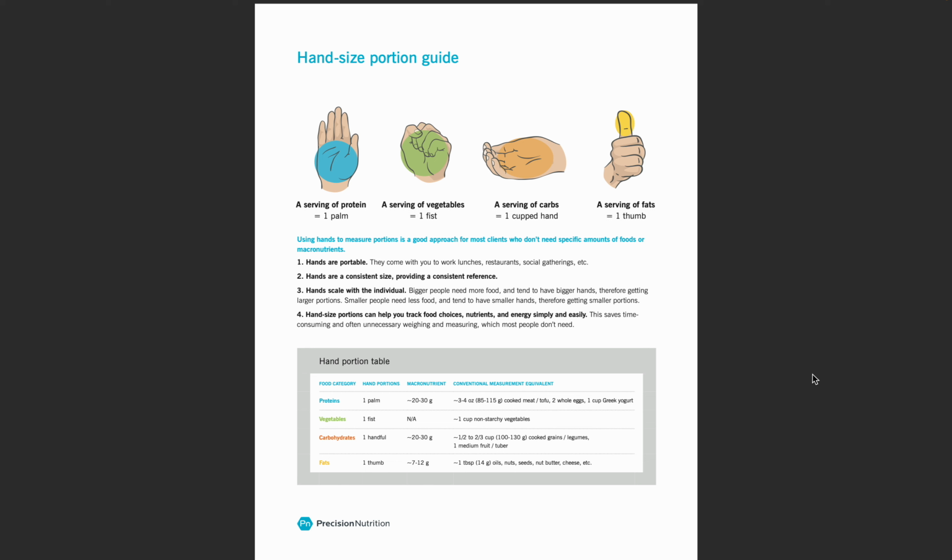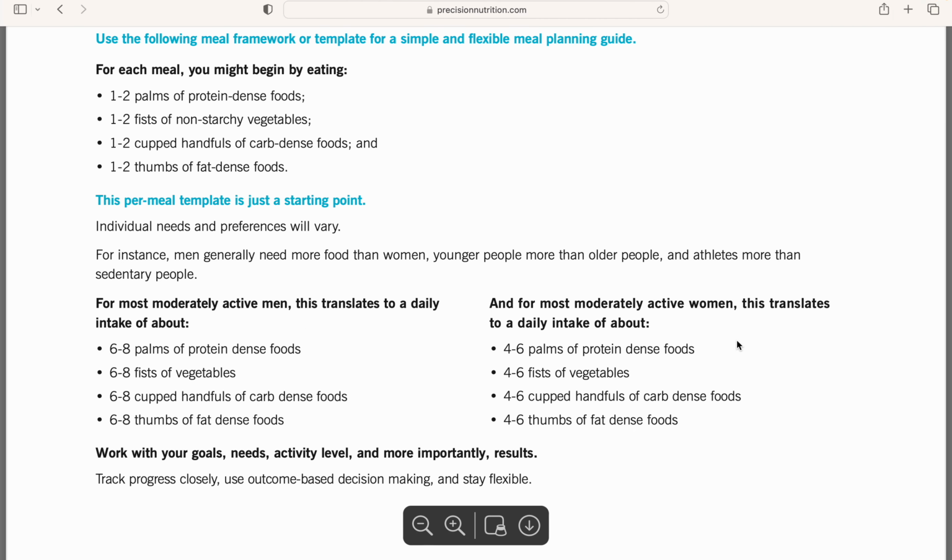And these equate to 3 to 4 ounces of protein, about 1 cup of veggies, a half to 2/3 cup of cooked grains, and about 1 tablespoon of fat in this little conversion table down here. So each meal, you want to start by including 1 to 2 palms of protein, 1 to 2 fists of veggies, 1 to 2 cupped handfuls of carbs, and 1 to 2 thumbs of fats.